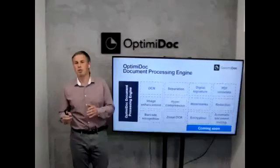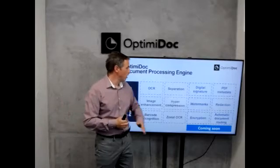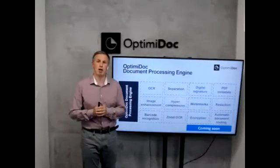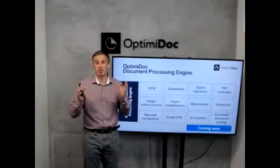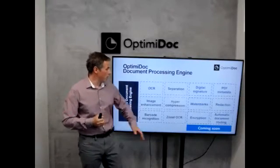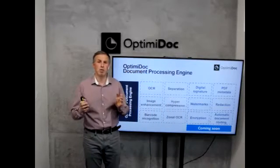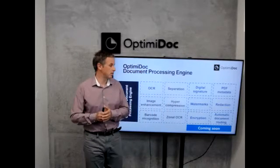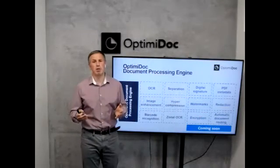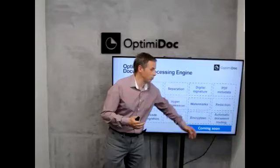We can sign the documents, sign the PDF documents, including the timestamps. We can place the watermarks directly on the PDF or TIFF file, including information, let's say, secured, or who scanned the document on which device. We are coming with the encryption of the PDF files so that no one can read it until he enters the password. We are coming with the PDF metadata for indexing of the document, or the reduction, or the automatic document routing.